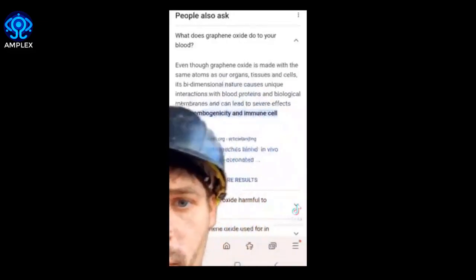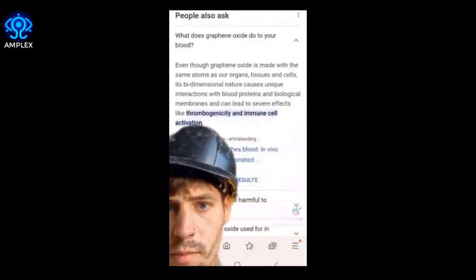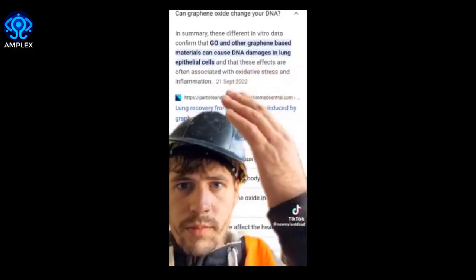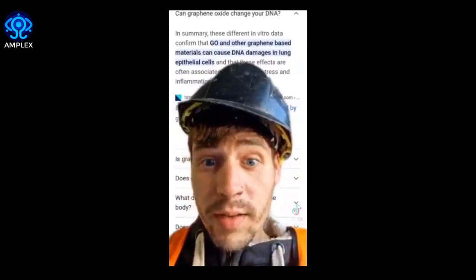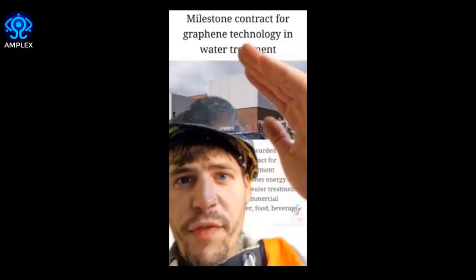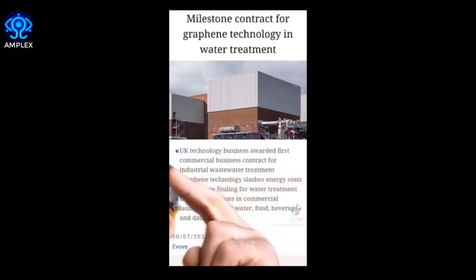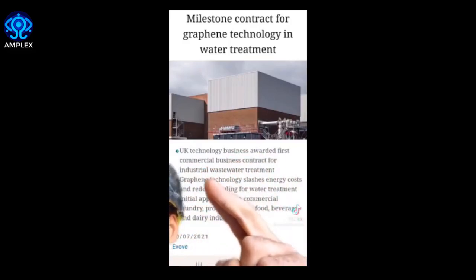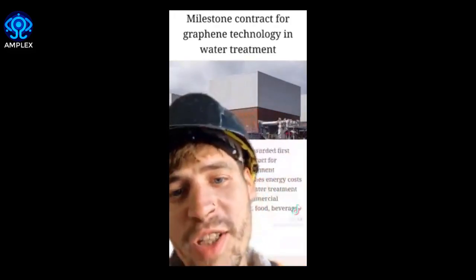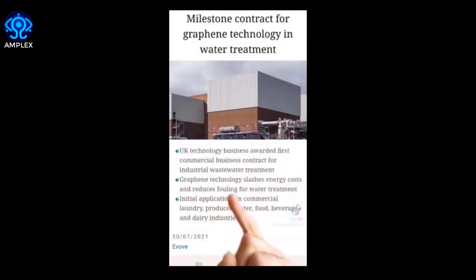Even more. Oh, but what's this? They've just won a contract to put graphene technology in as water treatment. UK technology business awarded the first commercial contract for business for wastewater treatment. So this is going to end up in the rivers, killing everything, and then it'll end up in your drinking water if they're not already using it in your drinking water.